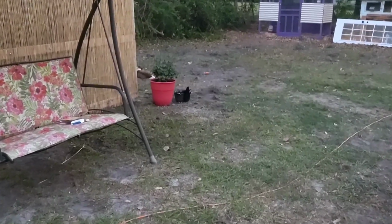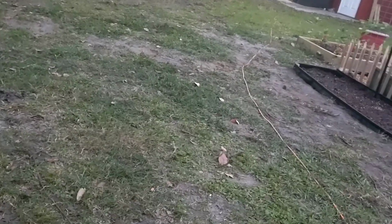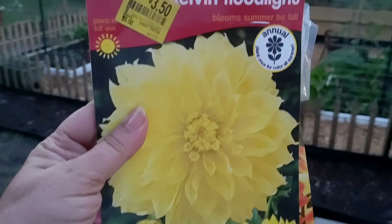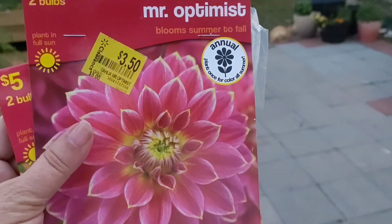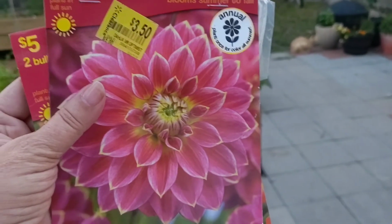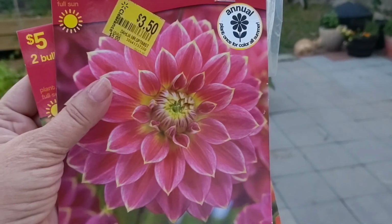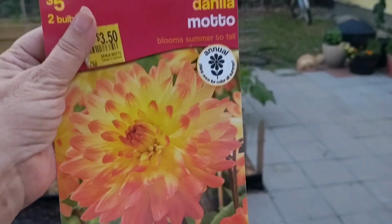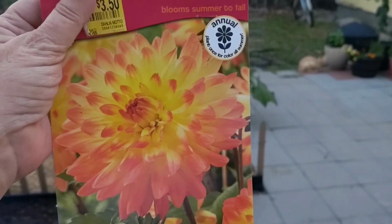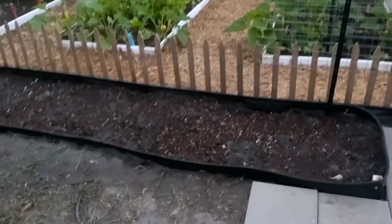Oh, before I show you the rose bush, let me show you what the dahlias are going to look like. This one is called Kelvin Floodlight. This one is Mr. Optimist. And it's not really pink. I don't know if it reads pink on the screen, but it's actually red with the yellow around the outside of the petals. And look at that. This one's called Motto, and it's orange and yellow, obviously. But I just love all of them. So let's go look at the rose.